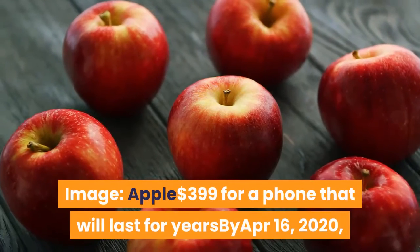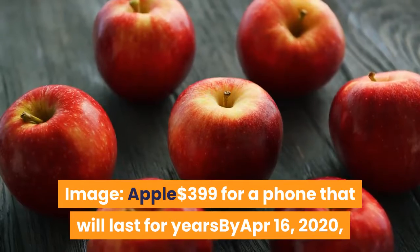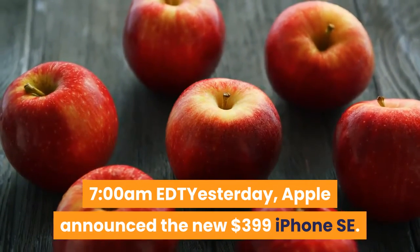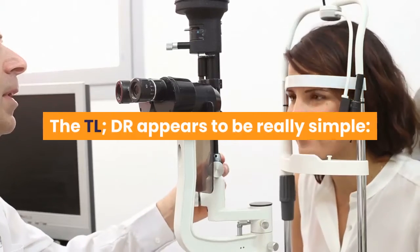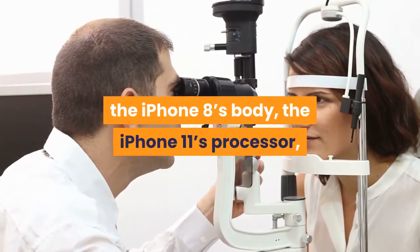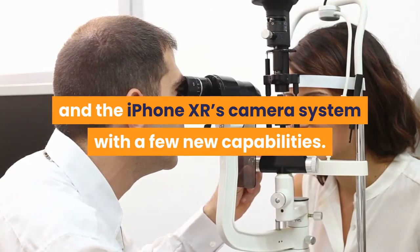Apple: $399 for a phone that will last for years. By April 16, 2020, 7 a.m. EDT. Yesterday, Apple announced the new $399 iPhone SE. The TL;DR appears to be really simple: the iPhone 8's body, the iPhone 11's processor, and the iPhone XR's camera system with a few new capabilities.